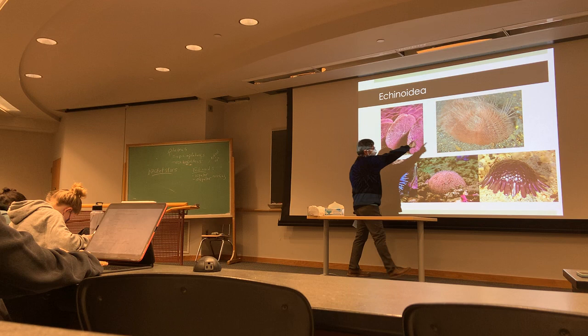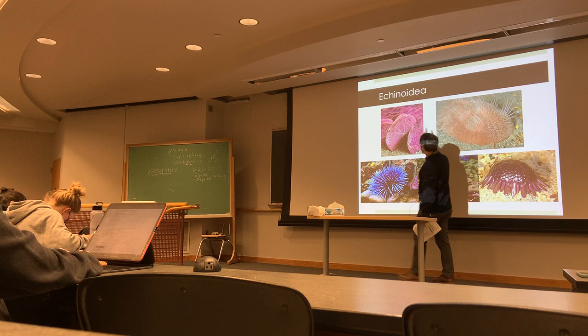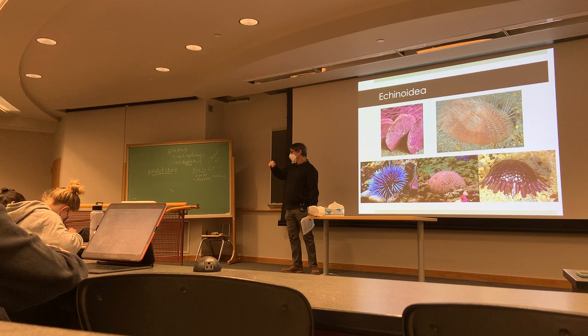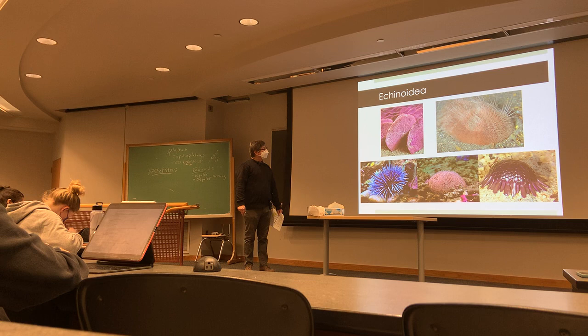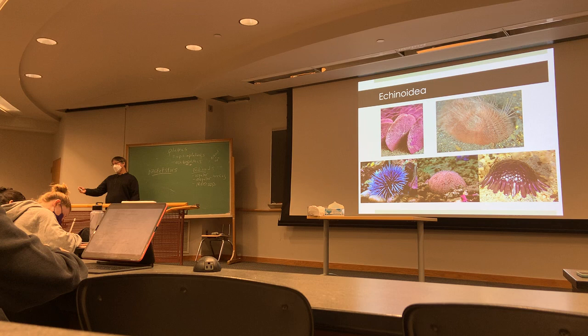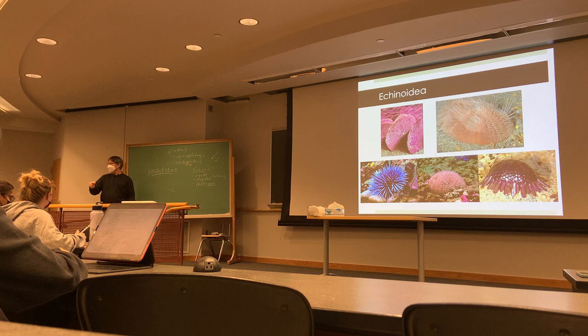Irregular urchins, shown at the top, sea biscuits on the right, sand dollars on the left, are bilaterally symmetrical in shape. And you'll see why that is, because their anus has moved to a position that makes them bilaterally symmetrical. There are around 1,000 species. They occur all the way from the tropics to the poles. They can be rather abundant. They can be important in the interactions within various marine communities.